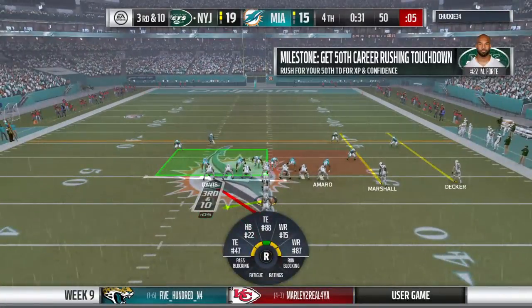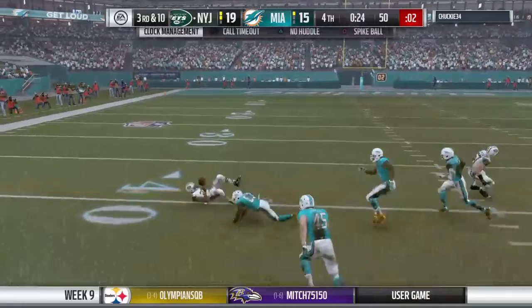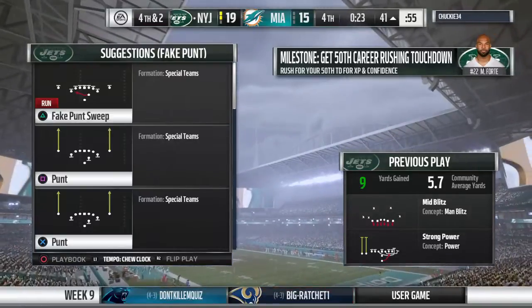Dolphins bring on an extra defensive back on 3rd down. Fitzpatrick with a give to Forte. And he'll go down shy of the 40 at the 41. Give him 9 on the carry, but it's not enough, and it'll be 4th down.